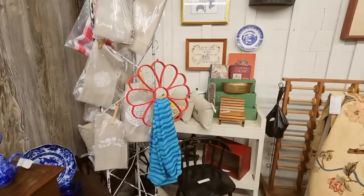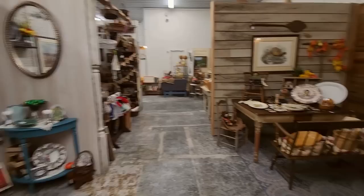Starting to get a little crowded in here. But that's okay. That's all right. They're here to shop. That's what we want them to do.